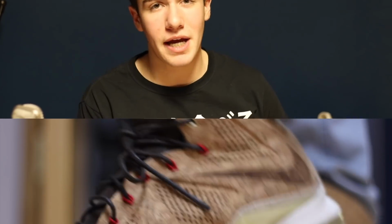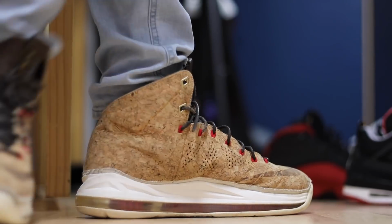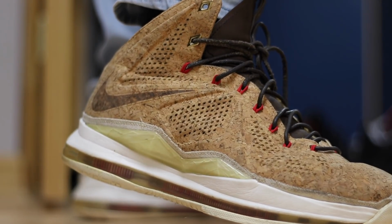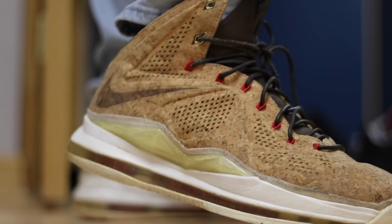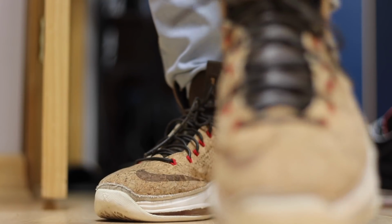Talking about favorite shoes, huh? Well, I gotta mention what used to be my favorite shoe of all time. And it was the LeBron 10 Corks. These LeBron 10 Corks were my favorite shoe when I was, I don't even remember, I was 13 or 14. I couldn't afford them at all because they were going for $600 at the time. I got this pair for $175 used. Complete steal. I talked them down over the course of a few weeks.